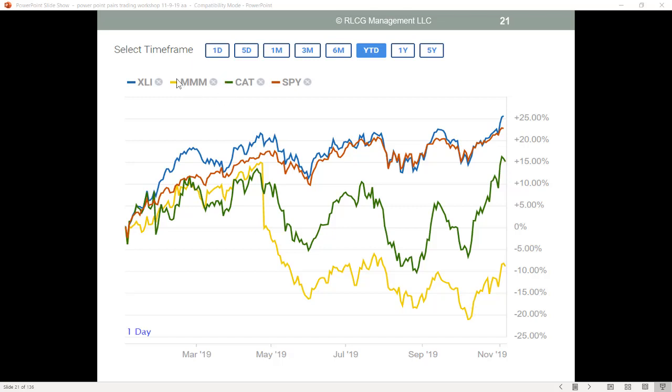So here you can see 3M, okay, and it's in the yellow. So it's been underperforming really everything in the industrial sector. The blue is industrial right here. So the industrials on the year are up 25% year to date, and you can see SPY is up a little bit over 20%. Now 3M though is still down almost 10%. So one way to look at trading this is to look for a catch-up trade and pair the trade. So you can maybe look to buy 3M relative to XLI or SPY.